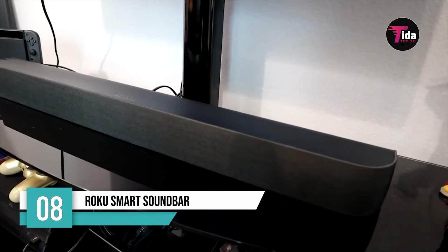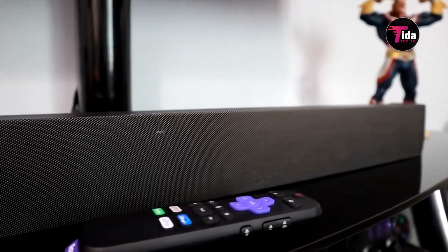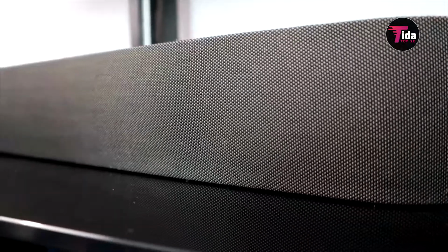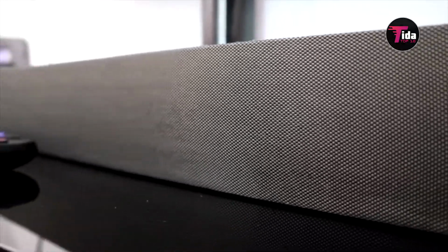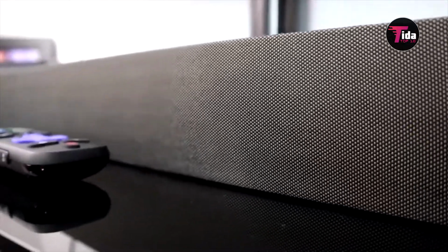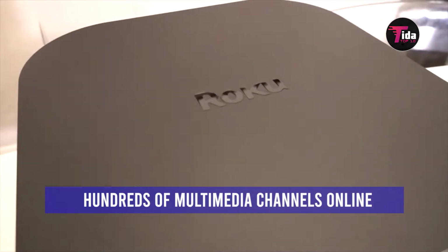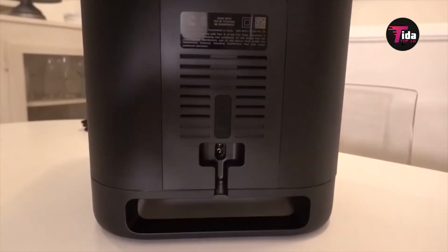Number 8 is the Roku Smart Soundbar. You can update your audio and video at the same time with the Roku Smart Soundbar, particularly if you do not already have a connected TV. Roku is the gold standard of video streaming for many users. It has an impressive GUI, which gives access to hundreds of multimedia channels online. At least at the moment, the only noticeable omission is the brand new HBO Max package.